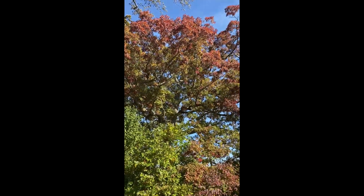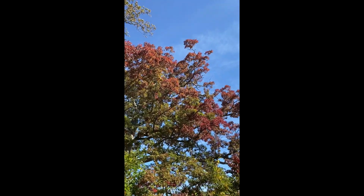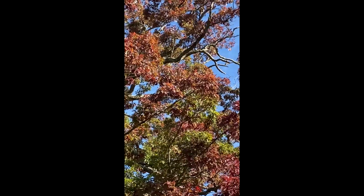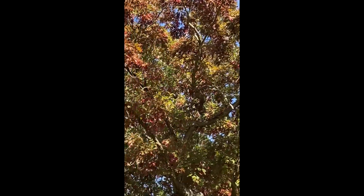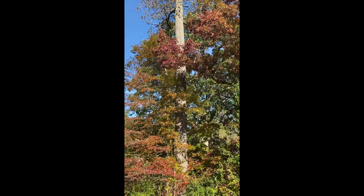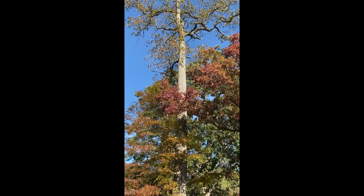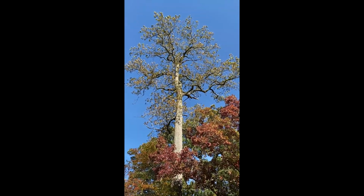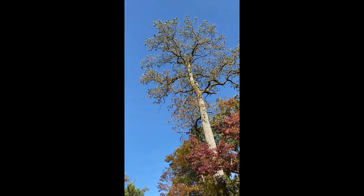This is a white oak, Quercus alba, with just spectacular maroon red coloring right now on the foliage. So those beautiful maroon leaves are white oak. And then if I look a little bit to the left of it, I see this trunk that just goes up and up and up. And of course, you know what that's going to be, something that tall, that straight up top. That is our tulip poplar, Liriodendron tulipifera.